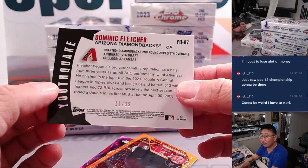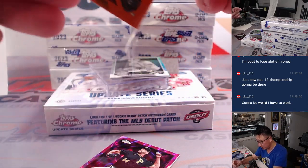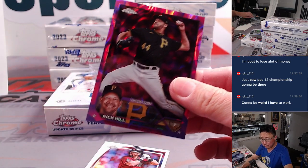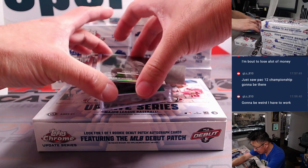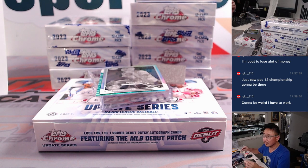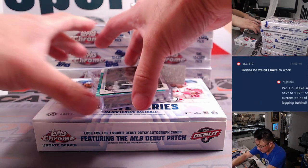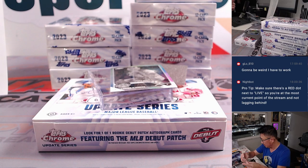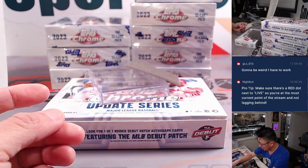All right, here is a green Dominic Fletcher, 11 out of 99. We got Diamondbacks Gabriel Moreno, orange speckle. It's going to go to Alexandros, to 25. We got Rich Hill, to 299 for the Buccos. That's for Eric and the Pirates. Dominic Fletcher Youth Quake, Logan O'Hoppy, black and white. Not numbered, and your autos are, put a bird on it, Jake Bird. Colorado, that's going to be for Alexandros. And then we have a Jason DeLay, 180 out of 199. Eric with the Pirates. Black and whites, not numbered, all card chip, of course.